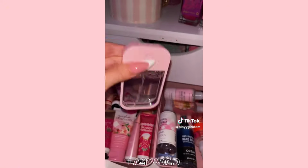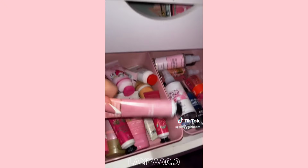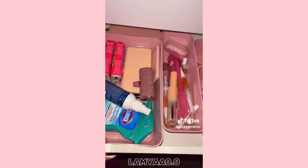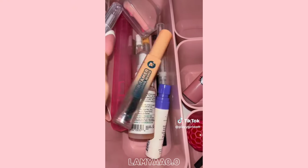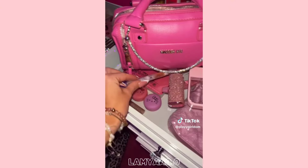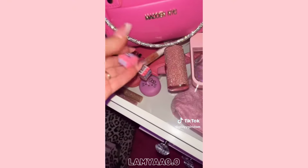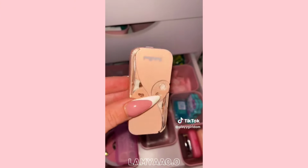All right, I'll be taking this hand sanitizer. Champagne toast is in here, so I'm gonna get the champagne toast hand cream. Portable charger. From here, I'm just gonna take a cuticle oil pen. Some gum. Strawberry cream savers. Hand towels. Purse floss.